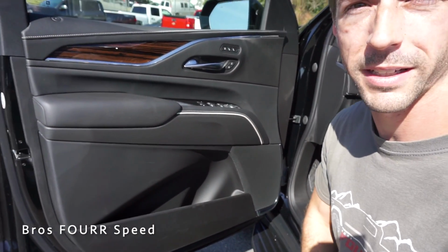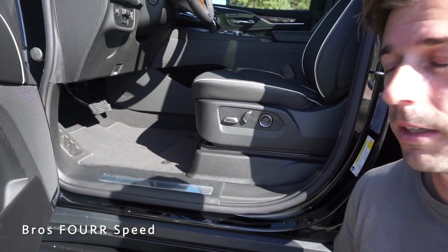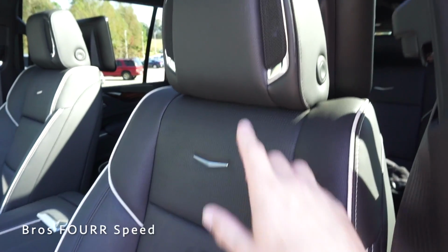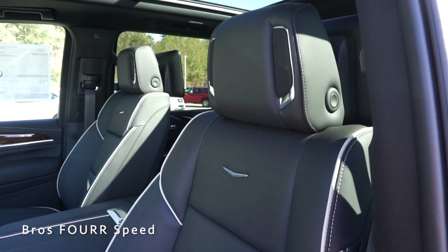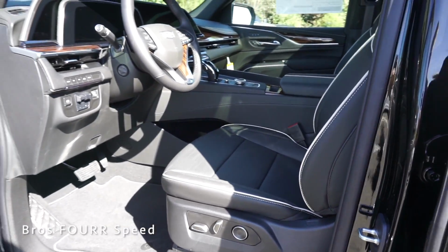There's a little bit of storage space in the lower section of the door, and this also has a 19-speaker AKG audio sound system. Making our way to the door sill now, you'll see Escalade spelled out. And then moving on to the black leather seats, you'll see the Cadillac emblem right in the center. There's also speakers in both sides of the headrest and more of that white piping. They have a beautiful design to them, and of course they have multiple-way power adjustability. You have all those controls down on the side.